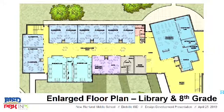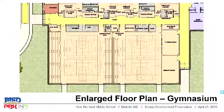Right here is our 8th grade wing. We have our 2 science labs surrounded by the classrooms. We did increase the student capacity to 900 students, so we did add the additional classrooms that were requested by the board. We do have content mastery and AVID also integrated within this pod.